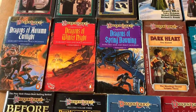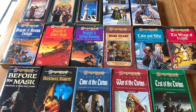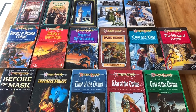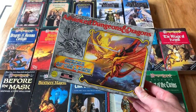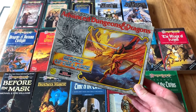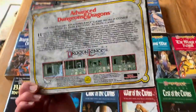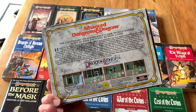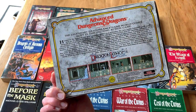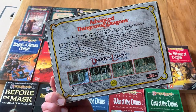It's great. So with that said, imagine my delight that through my retro computing journeys, I discovered this bad boy. Advanced Dungeons and Dragons, Heroes of the Lance, the computer game. Amazing! Look, it's all about Dragonlance. You can play the characters and just be in the world of Krynn and just have a great time. Awesome!